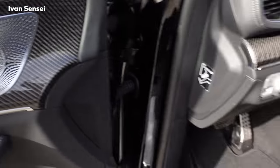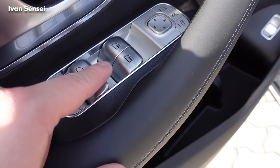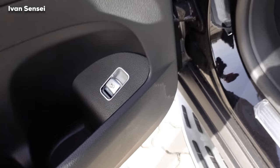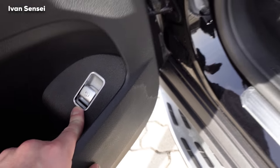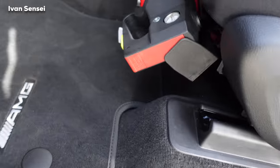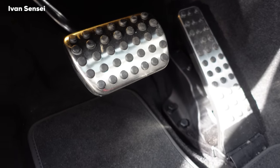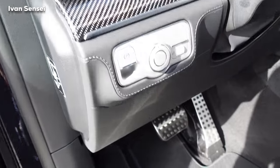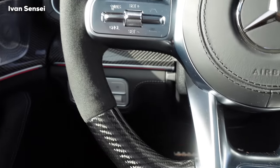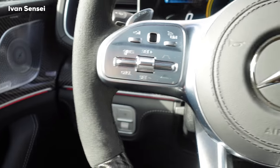You can control the passenger seat with this button too. We have buttons here for the windows and mirrors. You can open boot lid and boot with this one. AMG floor mats, fire extinguisher, aluminium pedals with rubber dots, controls for the lights. Alright guys, so this is a beautiful AMG performance steering wheel with carbon fiber and Dynamica.